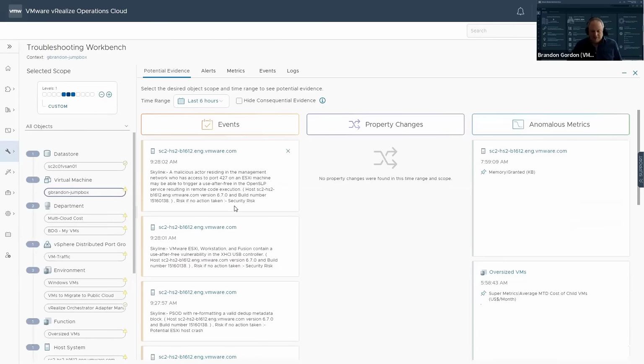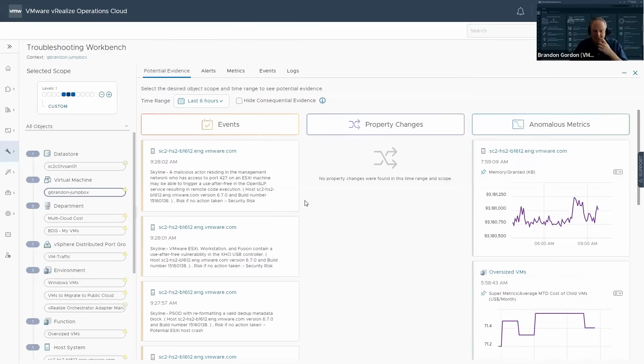So I don't have anything prepared. I'm just looking for something blindly here. So I don't know if it's going to be anything interesting. But I just picked a virtual machine. It just happens to be my jump box.